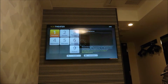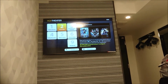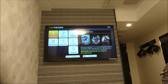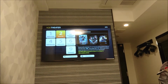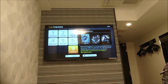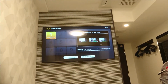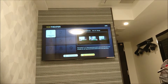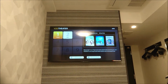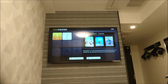Oh my god, it's just a Sony-like interface. What's this? Movie, anime, oh my god, anime. Ooh, so we got movies and drama, anime and kids, entertainment and comedy, hobby and relaxation, adult content, free of charge, and bookmarks. What's free of charge anyway? Back to home, let's go to anime. Oh, that's kids, anime.